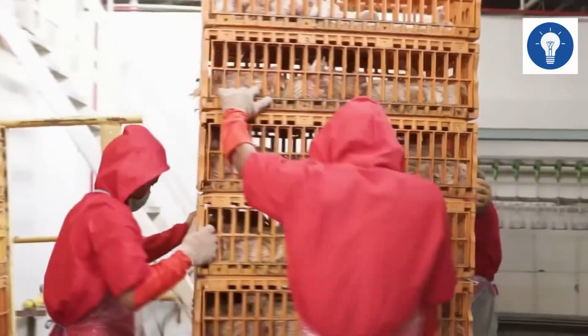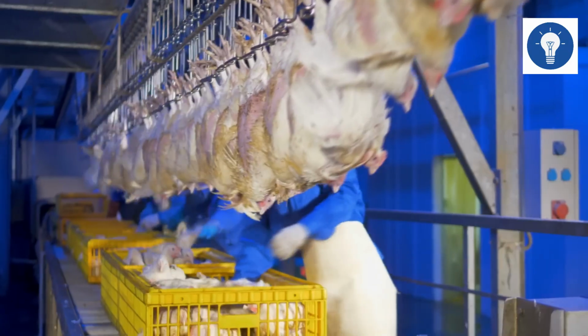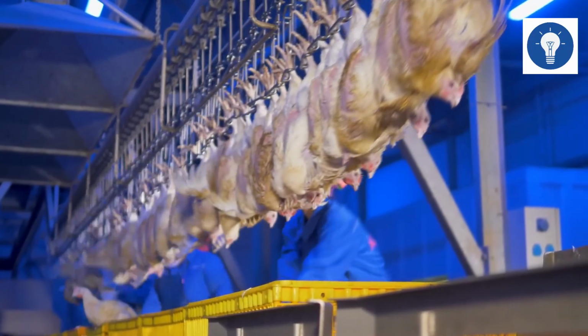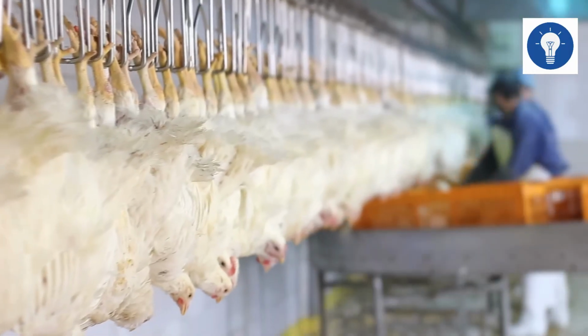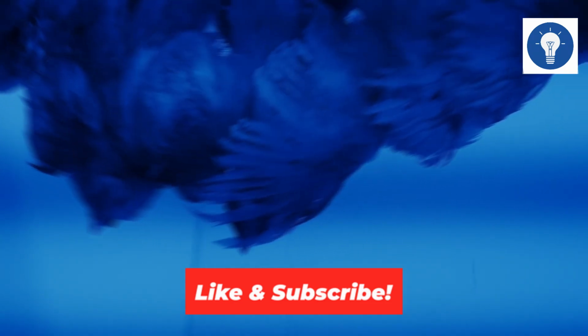The next step is hanging. Employees attach the birds by their legs to hooks on a hoist, an overhead chain that transports the animal throughout the process. The first critical step is stunning. The animal must be unconscious before slaughter. The most common method is electrocution, where the bird's head passes through a tank of electrified water. The shock instantly renders the animal unconscious. While unconscious, the bird goes through bleeding, where the chicken is slaughtered.